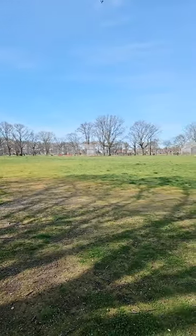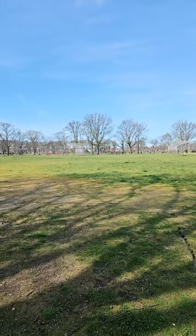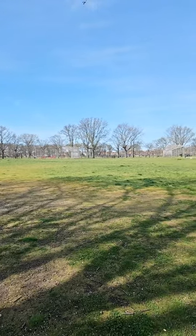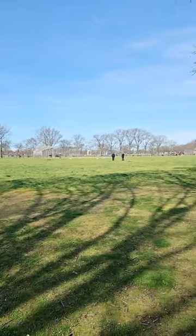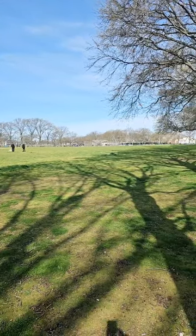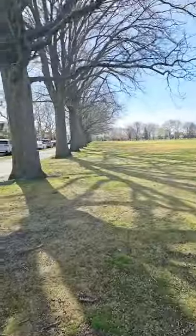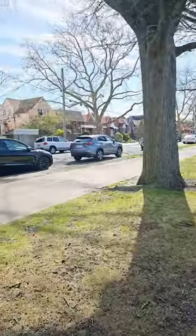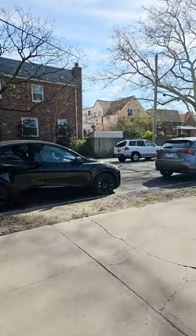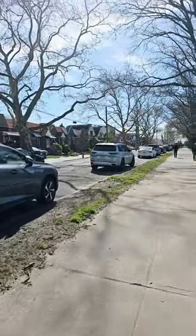I think I'm gonna walk straight across over there to that street, but that street still doesn't continue me on. Let's see. Look at all the people in the park. It's pretty cool. All right, now we're going to walk on Avenue U. So let's walk this way. And we're going to stay on the sidewalk so that I don't have to look for poop on the grass.